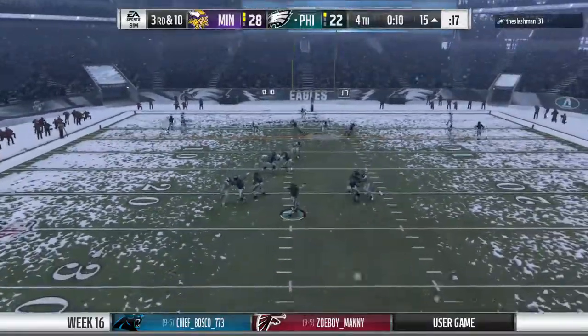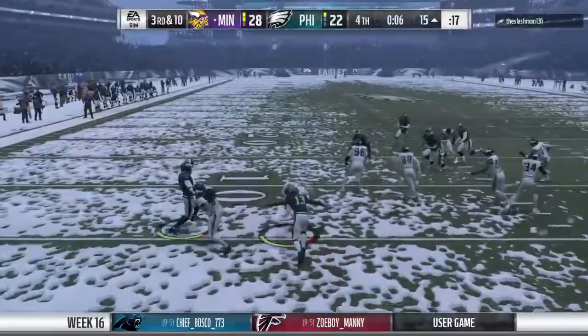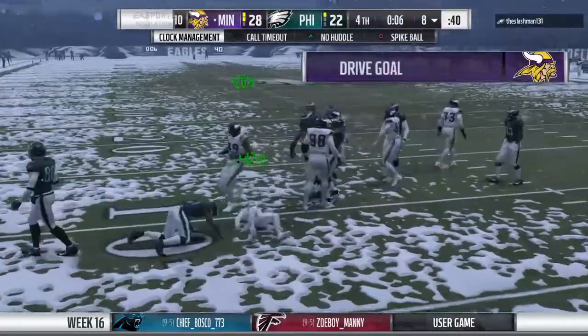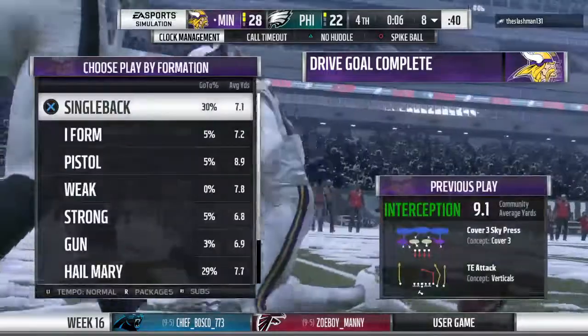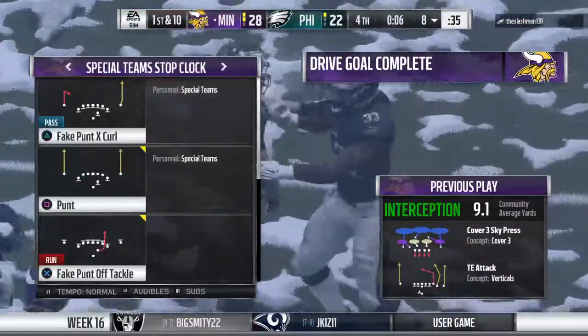He'll look to throw. And, oh, a crusher there as it's intercepted. Shaquille Griffin with a pick. And a short return will be stopped inside the 10 at the 8-yard line.